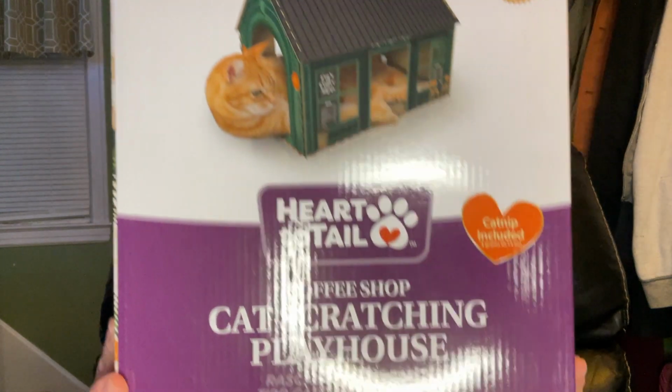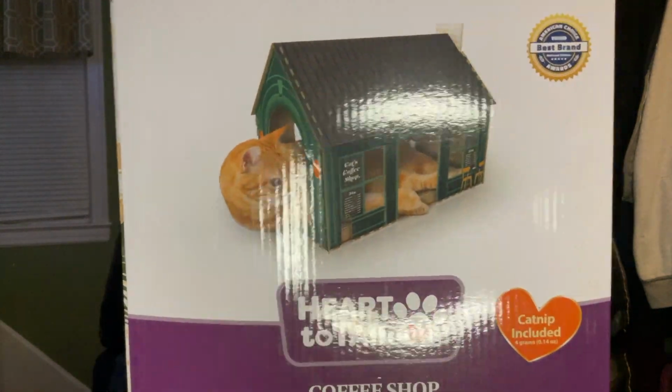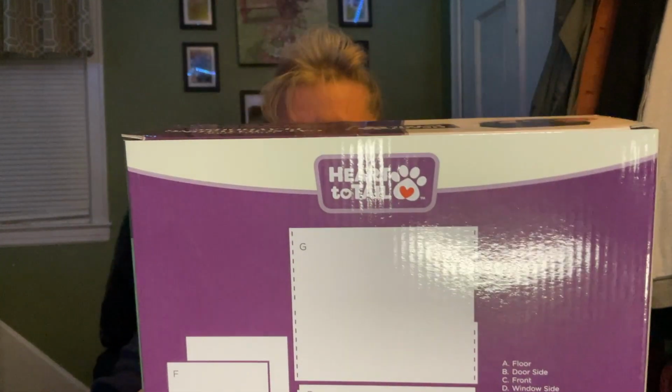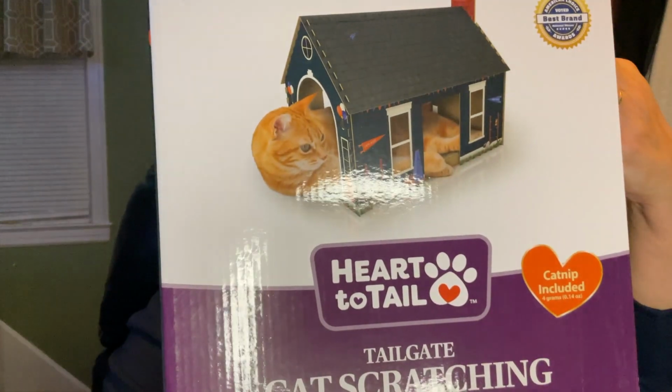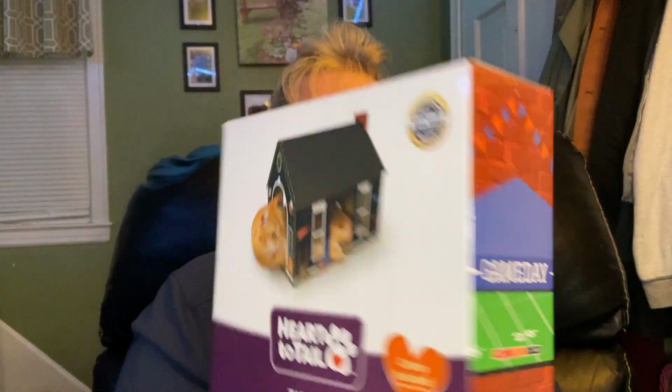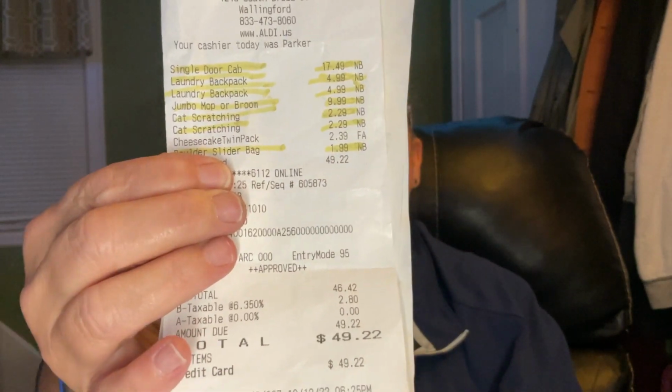And I did pick up two of these. I picked up one for our kitties and one for my sister's cat, but they are Cat Scratching Playhouses. This one's the coffee shop. These are very cute. And here's the instructions in the back. And this says catnip included, 4 grams. This one is the tailgate. So it's just a little bit of a different design on these. That's a pretty big cat in there. The cat scratching playhouse was $2.29.